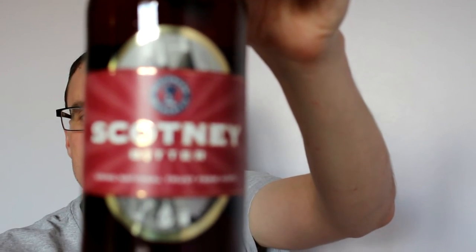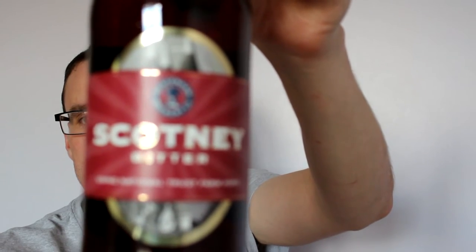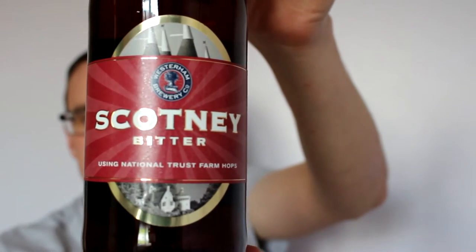After a hard day at work, I fancy a nice beer. I've picked out one from the box kindly sent to me by Westerham Brewery, and I've picked out the Scotney Bitter. Just going to get that to focus in there. And it does. There we go. I'm going to crack this open and then give a little bit of a read through.